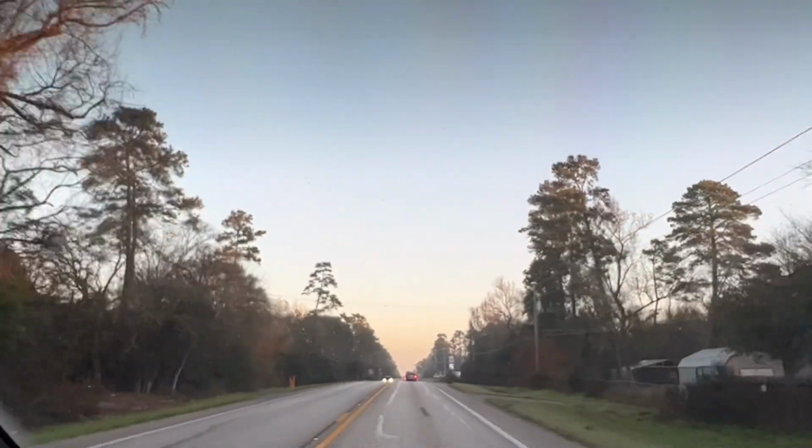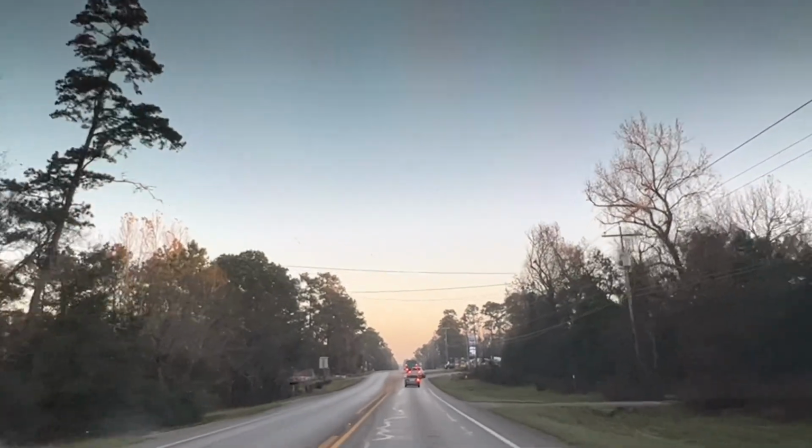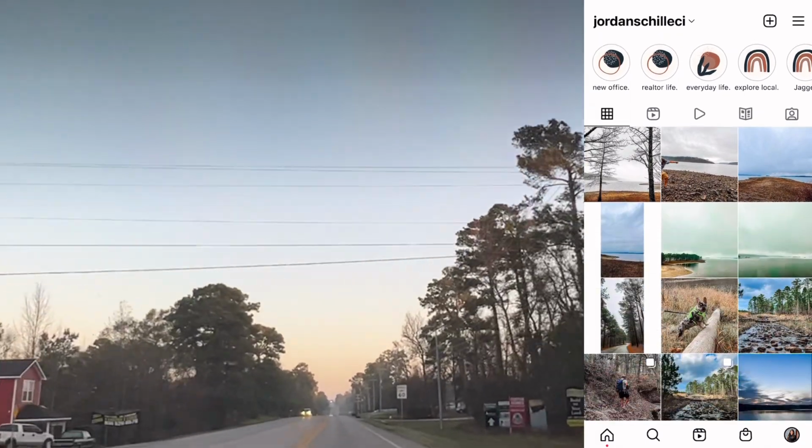We fell in love with Arkansas, you'll have to look at my Instagram for some of the pictures. It does not look like I'm a real estate agent on Instagram because I love taking pictures of beautiful places.